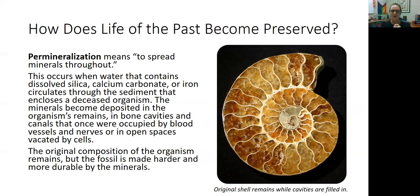So this image is showing a seashell that's become filled with, it looks like calcium carbonate, right? So the white bits of this shell, that's the original shell, right? That's just the same composition as it was when this organism was alive. But the openings in the shell where that organism would have lived, rather than being open void spaces, have become filled in with a new mineral, calcium carbonate. Right?